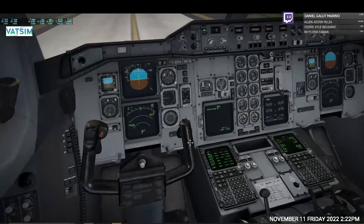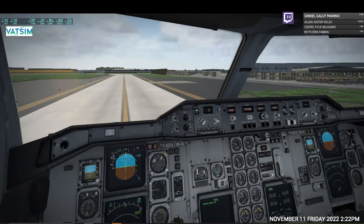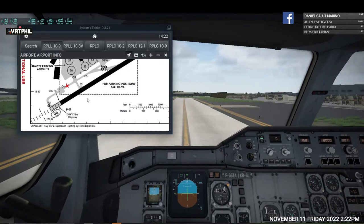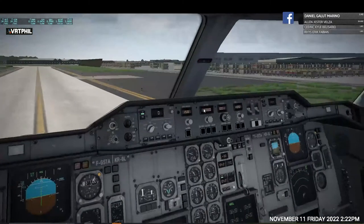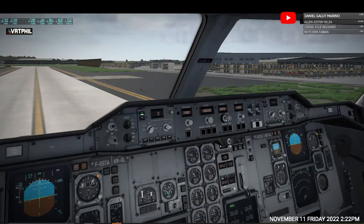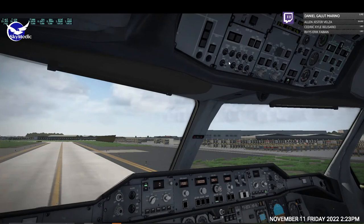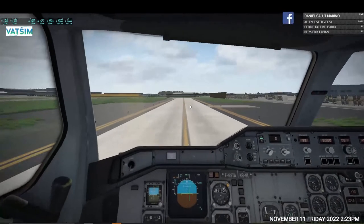Uguyin natin, 8,000 ang climb. Okay, magra-runway heading tayo. Ano ba yung runway heading ng Manila? 061. Okay. Heading select, 061. Wala na tayong initial climb. Okay, let's continue the taxi. Parking brakes release, pressure zero.